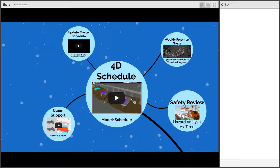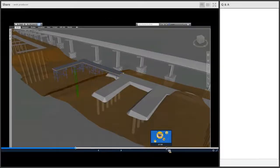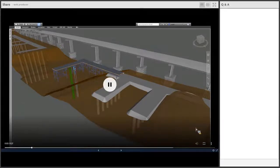So 4D side, this is an example from the project I'm currently building. You're seeing multiple colors because there are scheduled activities for form, reinforce, place, cure, strip, and then some of the elements have multiple pours. This is actually a lot of mass concrete elements. So we're kind of zipping through time. I don't know if you caught that there's a timeliner running in the upper left-hand corner.